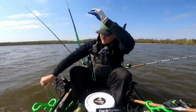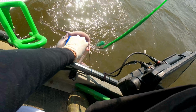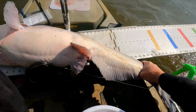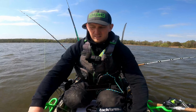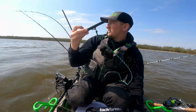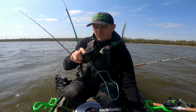Okay, now the real fight begins. He's up next to the boat. He swallowed that hook. All right. That's a nice fish. All right, and here goes this rod up front getting hit. Oh boy. We just had another rod get hit that's dragging.